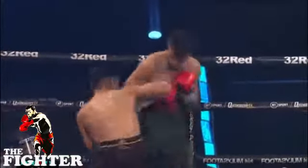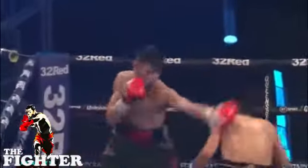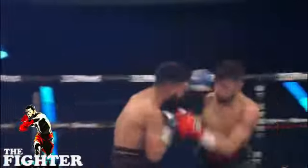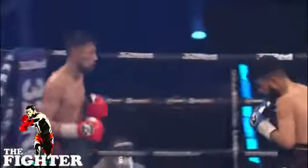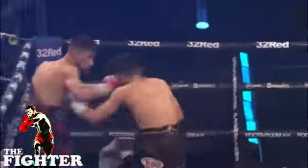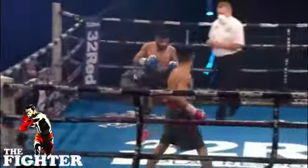Decent skills, decent right hand on the inside there, again from Ahmed. That's his danger punch, isn't it? Yeah, just head down and whips it over, doesn't he? Gets up close, applying lots of pressure. Little left hook as well there. Again, Khademi just struggling with the pace.